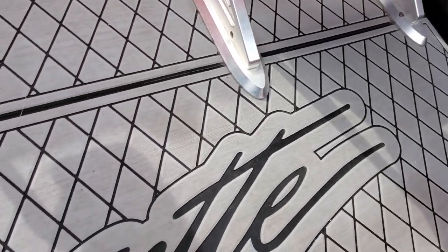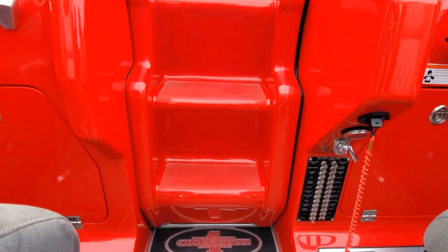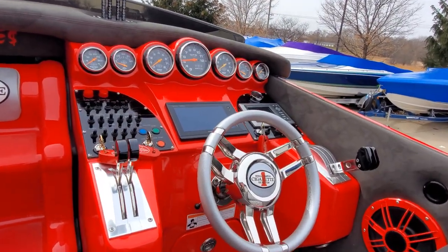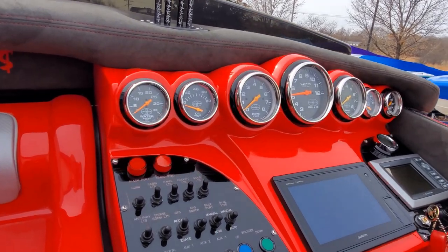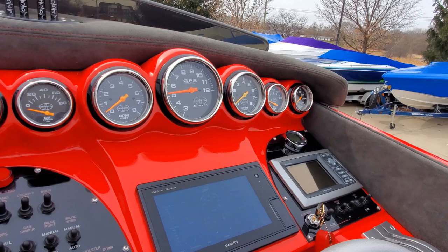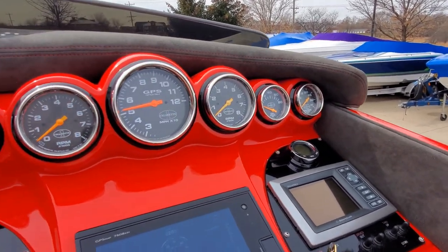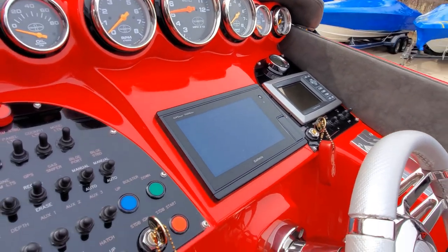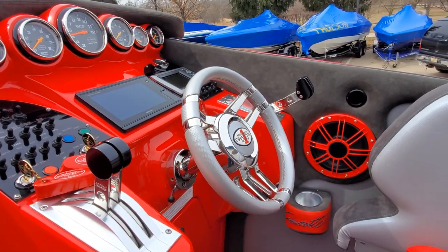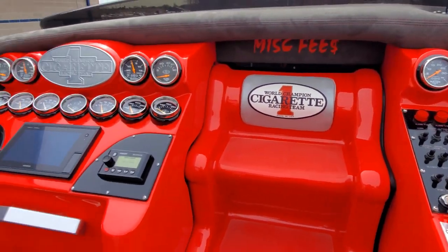Custom C deck flooring. Push button power cabin door. Carbon fiber face gauges, polished rims. SmartCraft display. Got a Garmin on both sides.